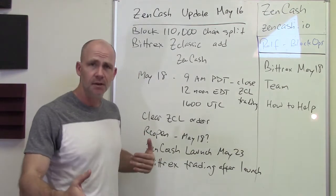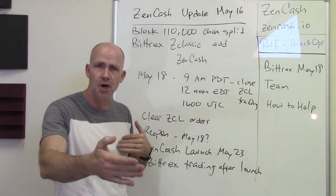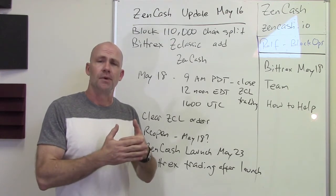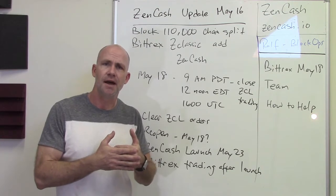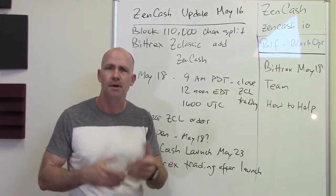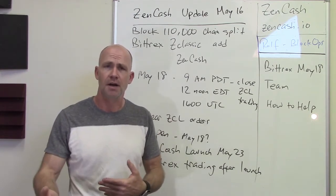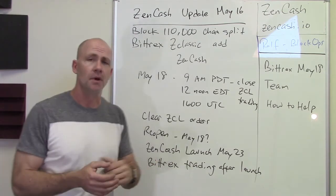The blockchain and the miners that put all the transactions in it, that's going to chug along regardless of what Bittrex does. So we do about 576 blocks per day on average. Now sometimes the difficulty goes up, sometimes the hash power goes up, so we've got to keep an eye on it. That's why we're actually looking at the actual blocks that are solved.